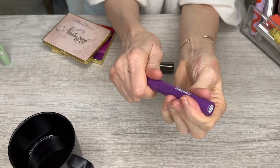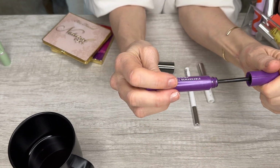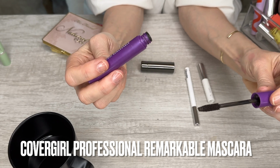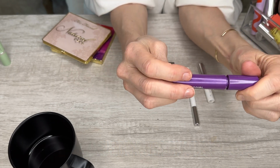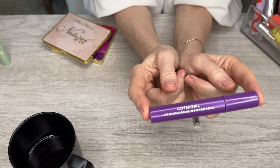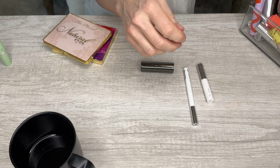Another mascara I tried this summer is the Covergirl Professional Remarkable. I actually really like this mascara. It is also brown, but it's dark enough that it doesn't sort of clash with my brows and my gray hair. So I'm going to be keeping this. It's a little bit on the dried out side, but I think I have a few more uses left. So I'm going to finish that up.